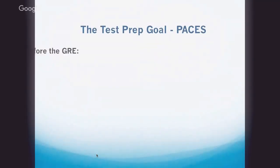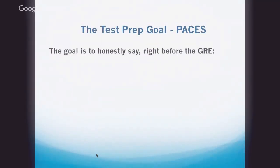This is the test prep goal. And the goal is PACES. That's an acronym. Each letter stands for a word. And I like PACES because the GRE and the LSAT and the GMAT are very tightly timed tests. You want to move through getting in as many correct answers as you can in a short period of time. You kind of need to push yourself through the test.